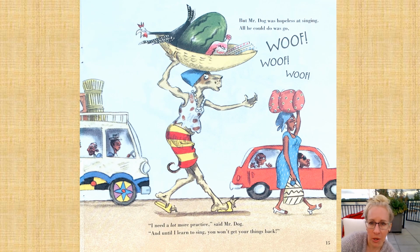But Mr. Dog was hopeless at singing. All he could do was go, "Woof, woof, woof." "I need a lot more practice," said Mr. Dog. "And until I learn to sing, you won't get your things back."